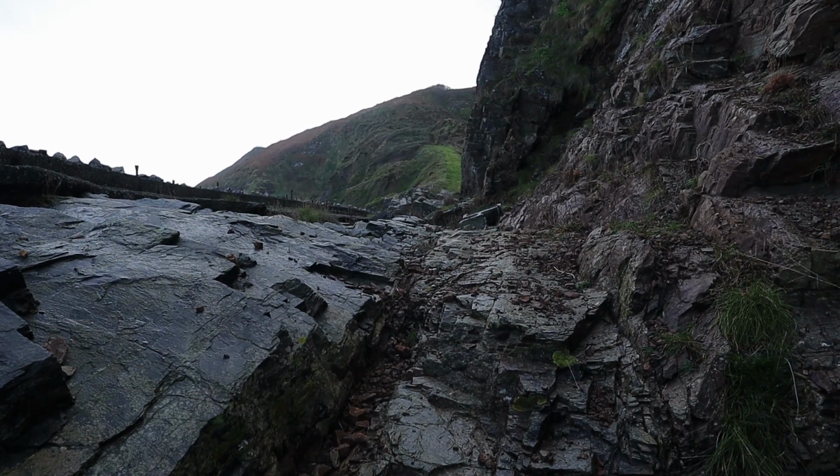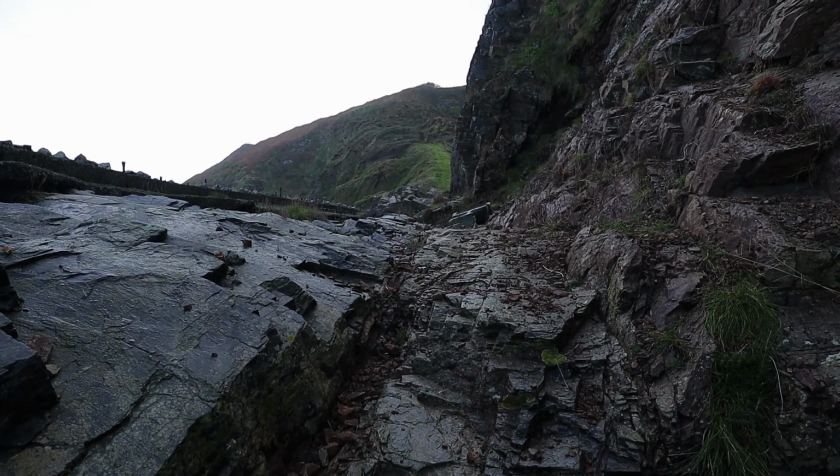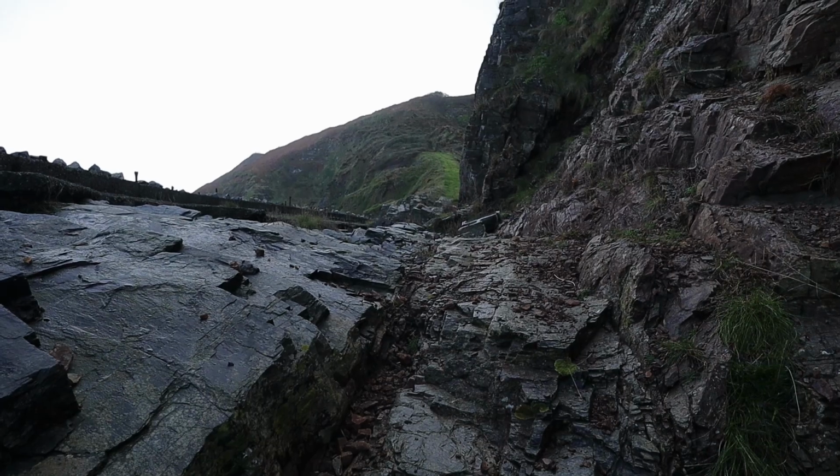So I'm afraid that's as close as I can get to the St Keverne quarry bit, but we're going to have a look, see what we can see at the other end of the beach.